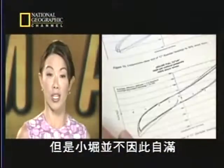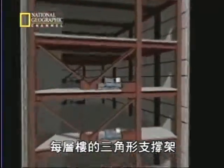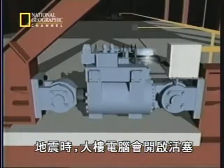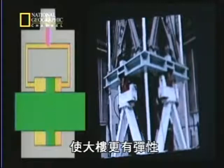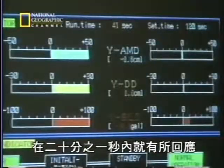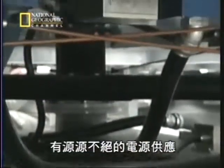But Kobori's not one to rest on his laurels. He's created another active approach, one that makes the very framework of the building able to go with the flow. In this 3-story test building, triangular support braces on each floor are not rigidly fixed to the beams running through the building, but attached with a piston and valve mechanism. During an earthquake, the building's computer opens the valve so the beam can move horizontally, making the building flexible. As the system senses earthquakes, it varies the stiffness of the building automatically. It responds in less than 1/20th of a second, reducing the impact of an earthquake by as much as 50%. Uninterruptible batteries ensure there's a constant power supply for the sensors and computer.